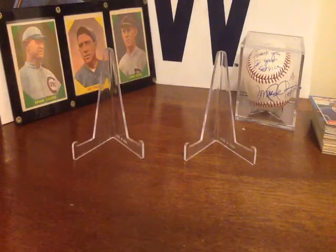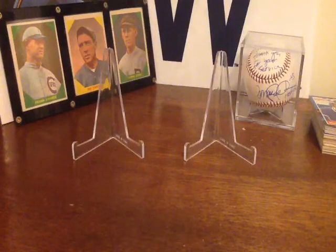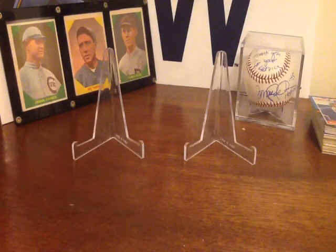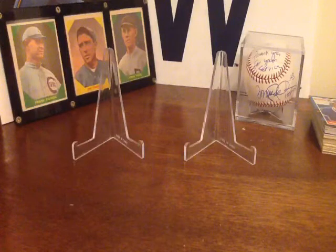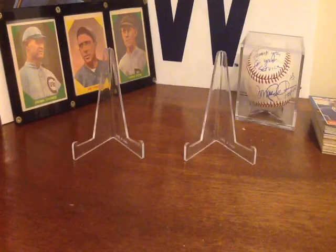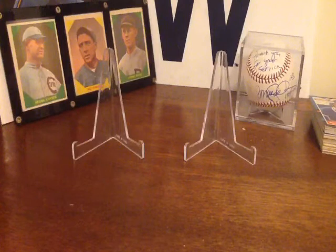The reason I got the idea for this is, it's actually not my idea, but I am a huge fan of lists. Top 10 cards, top 10. I even did a video earlier of my top 10 favorite Chicago Cub cards. And I even like watching NFL Network when they do top 10 linebackers or top 10 quarterbacks or any kind of list show. I'm a big fan of lists.